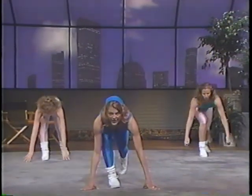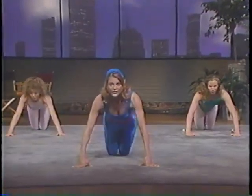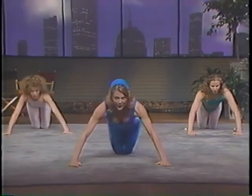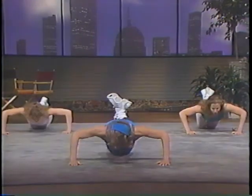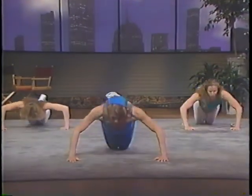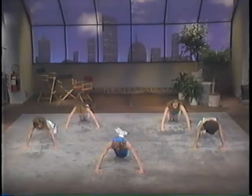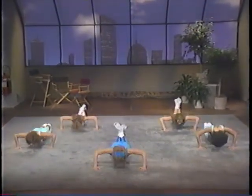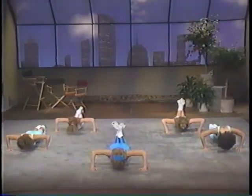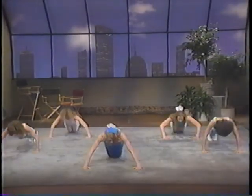We're going to do push-ups for the chest and for your arms. If you can't do them on your toes, go ahead and do them on your knees. Take your fingertips forward. Keep your head extended straight out from your neck. Abdominals tight. And press down. Exhale up. Eight more. Last time, hold it up and stretch back.